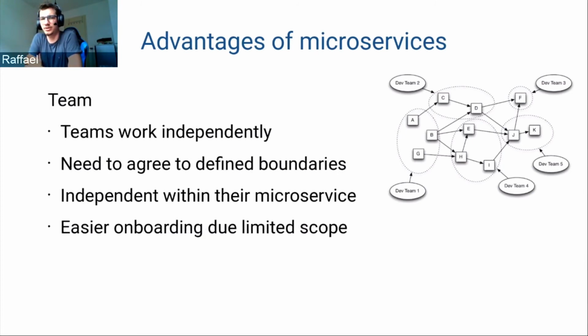Let's take a look at the advantages for the teams. Well, the teams might work independently and they can have agreements on defined boundaries, what we call contracts, between these services. All of a sudden, the teams have bigger knowledge of their defined little scopes of the applications. And after all, this brings way faster onboarding for newer members or newer devs to the teams.